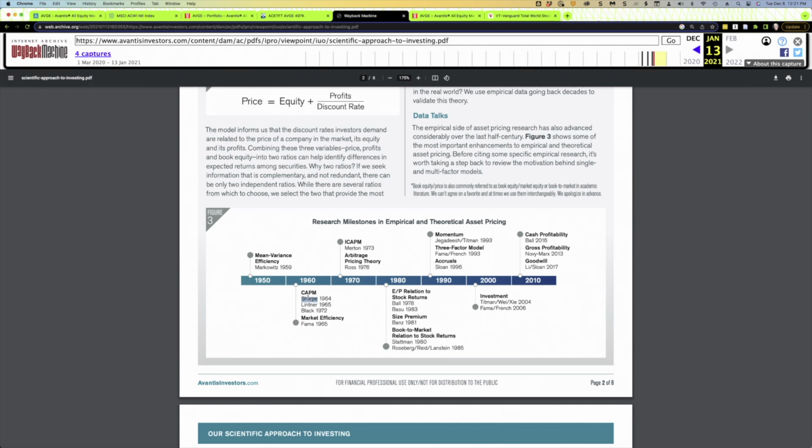You can see Sharpe is here, 1964. By the way, we can go all the way back to 1959 for Markowitz. And then we have the three-factor model right in here. And then more recently, you can see a lot of profitability research that's gone into it. They don't actually mention Fama and French's five-factor model, but basically the idea is we can go beyond small and value and look at the nature of the profitability of companies. And so that is what they have done in their funds.